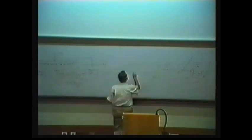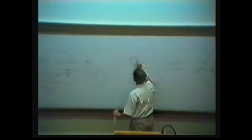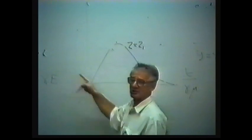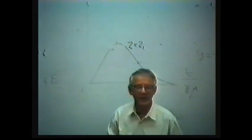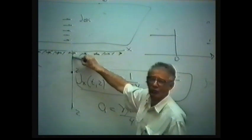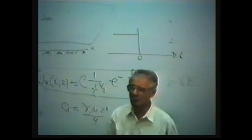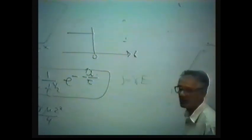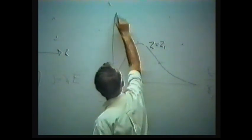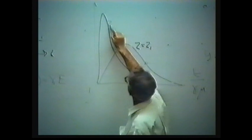Now, suppose it's Z equals Z1. Let me take a closer one. What would happen if I start to study the behavior of the current close to the surface? Can you help me to find out what would happen? You reach the maximum faster? Faster, exactly. So you will have what? Z0.